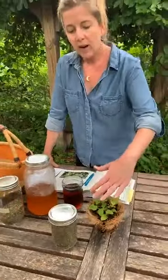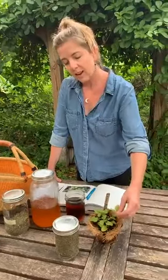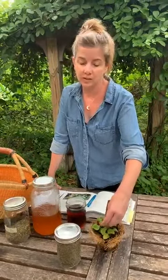When we're thinking about using lemon balm, it's the aerial parts that we use, and it smells fantastic. So one of my favorite ways to use it is in a tea. We'll talk about my second favorite way in a little while, but before that, I just want to share with you some of the properties of lemon balm.